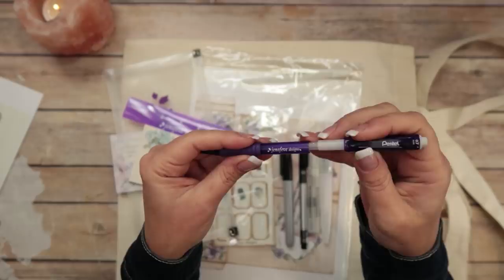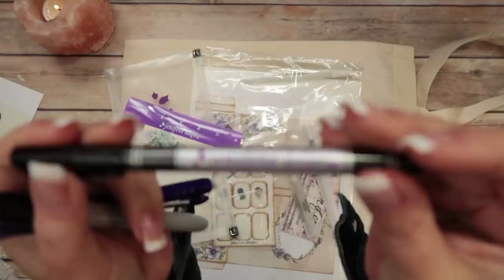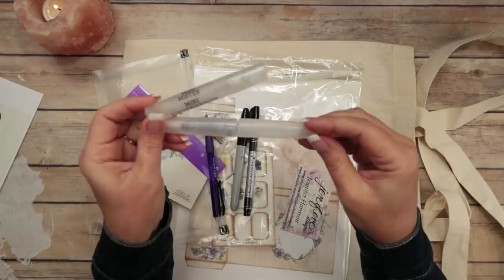So you get a pencil. You get a large Sharpie, a regular large Sharpie. And then you also get a Sharpie pen. These are all my favorites, so that's why I had them made with my brand name on it, because these are my favorites. And then you also get a Ranger Mini Mister and a Tonic Nouveau, what is it called? Aqua Flow Water Brush.